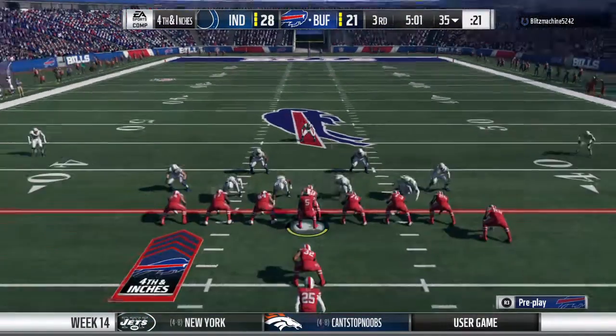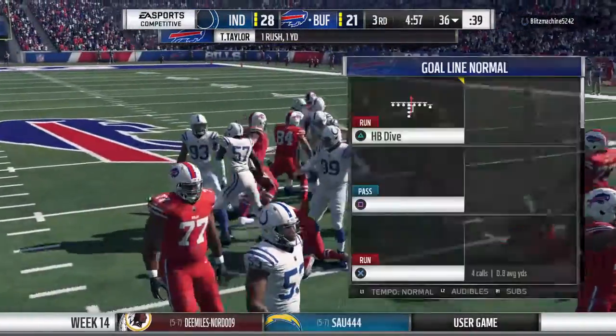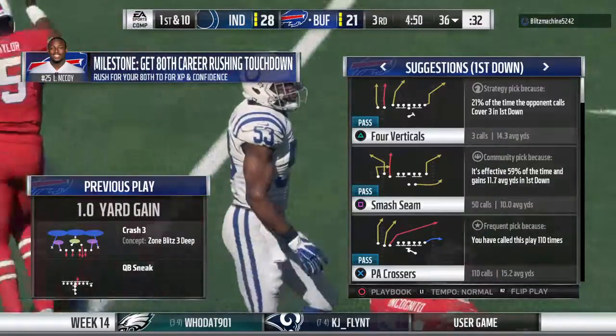Here we go! They'll try to sneak with Taylor. And he'll be touched out here, but not before he does pick up the first. Only a yard there on the keeper, but that's all he needed. First down.